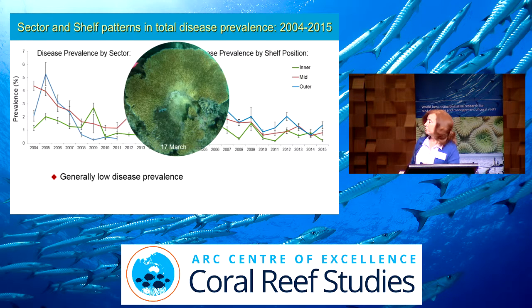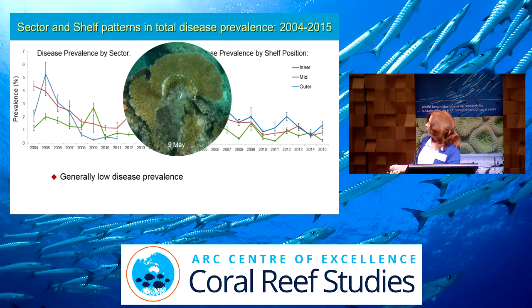But what I'd like to note is that even low levels of disease prevalence can equate to significant mortality through time. And just to show you the results of another study that we've done recently, where we tracked 50 colonies of corals that were tagged through time and measured rates of tissue loss. So here, this shows you the extent of the disease in March, then in April, and 2 months later in May. So overall, that's the rate of tissue loss in a 2-month period. And we calculated, based on those 50 tagged colonies, that even for levels of disease in the order of 1.5%, we would end up with a 2% loss in tissue per month, which, when you add that up over a year, starts to become a significant amount of mortality.